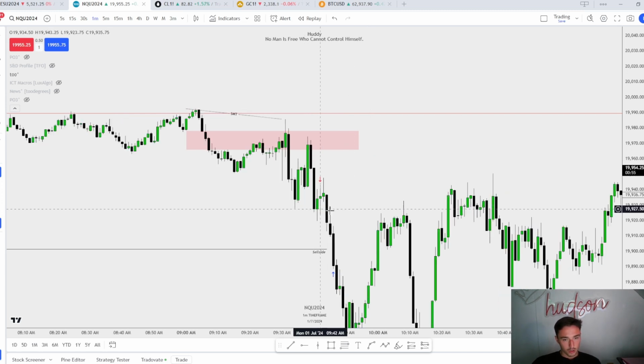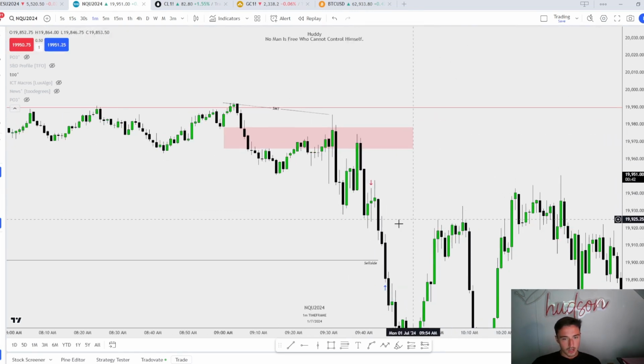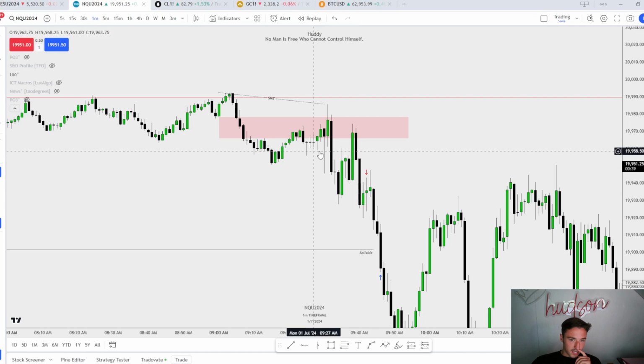It's on socials. So the 5-minute imbalance opens up, we trade into it right here. I think that's where we trade into it. I'm not sure where we traded. I don't know if it opened up here. I think it opened up and we traded right there. I'm not sure. But anyways, we take this high here.